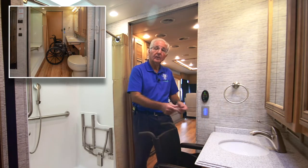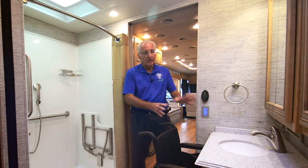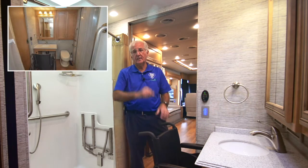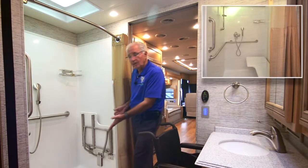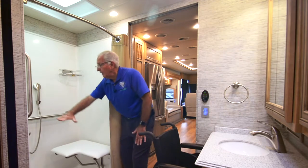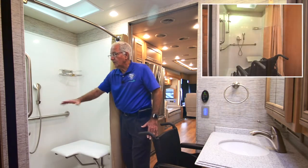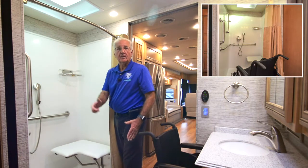We're now mid-coach in our Canyon Star, and you'll notice that the vanity sink has a roll-up feature so the individual in the wheelchair can handle personal grooming needs right here at the sink. Adjacent to it is a commode with 2 assist handles to make it much easier for transfer from the wheelchair to the commode. And opposite, you've got a roll-in shower, which also features a large padded seat. You've got handrails on 2 sides, plus an additional rail to help you stand up and transfer back to the wheelchair.